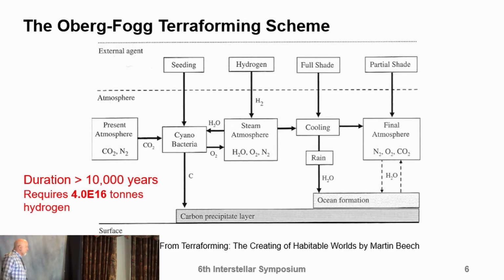Here's one of the traditional terraforming schemes that has been proposed to terraform Mars. I won't go into great detail. The idea is that you seed it with bacteria and lots of hydrogen, and that converts over time the atmosphere to oxygen, nitrogen, water, CO2, very, very Earth-like. The problem is, again, lots of hydrogen, 4 times 10 to the 16th tons of hydrogen. And we were just talking earlier about how resources are fairly precious, so we need to be careful with that. And also, it's going to take greater than 10,000, up to 1,000,000 years for this process to run to completion.